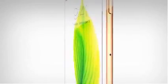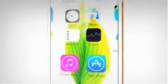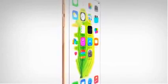As usual, Apple's late to the game, but they provided a really solid offering to big phones with the iPhone 6 and the iPhone 6 Plus. You better get one soon while you still can.